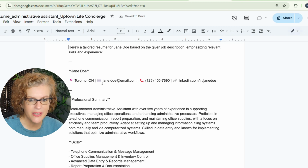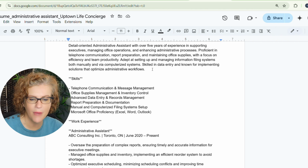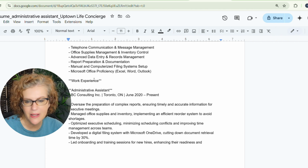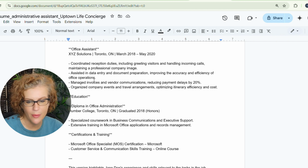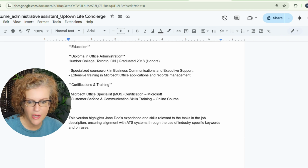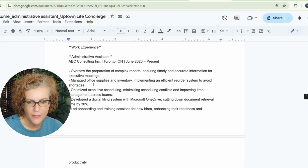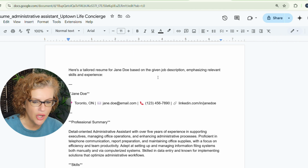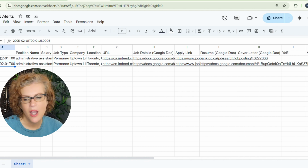Here's a tailored resume. Now this is in Markdown, but you can copy this, right click and paste as Markdown. And then all of the Markdown will go away. This is just how it's done, but it's pretty simple. You can see this resume now is very customized, very tailored to the specific role. It's a little bit more than just one page, but it's going to fit the role precisely.